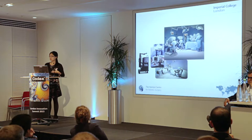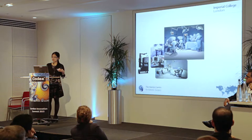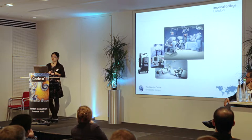But these systems are large. They're cumbersome. They're big, as you can see here. These are master-slave systems where the clinician is sitting at one station and the patient's here underneath this drape, with another very large system controlling the robotic arms themselves, the robotic laparoscopes and the tools themselves. They have a large footprint in the theater.